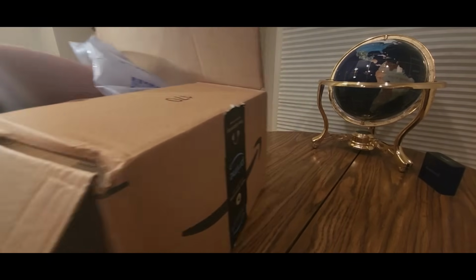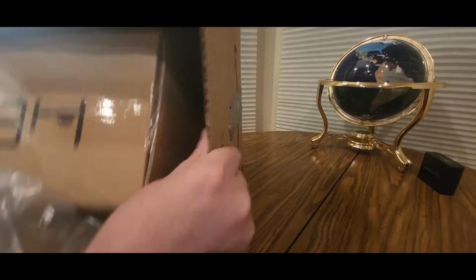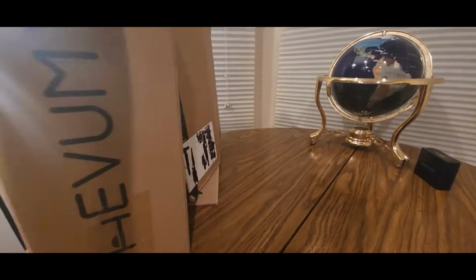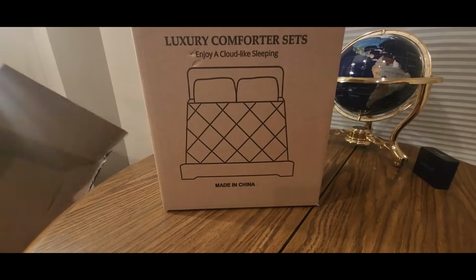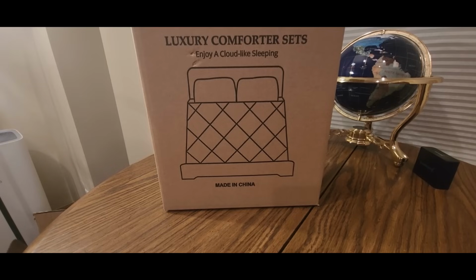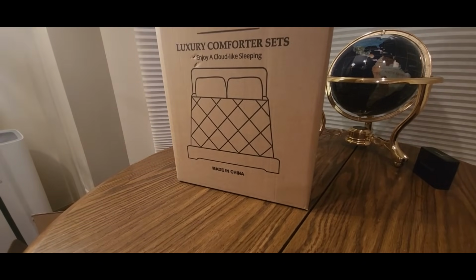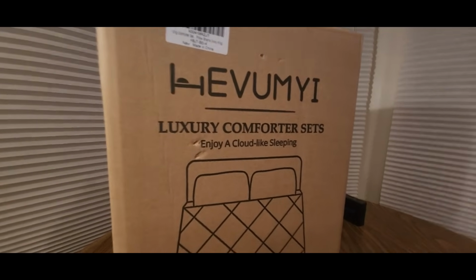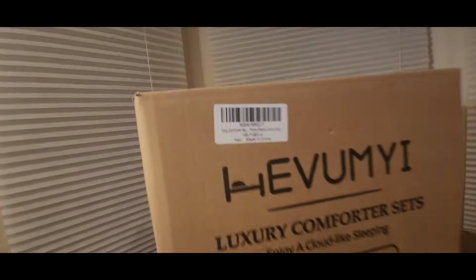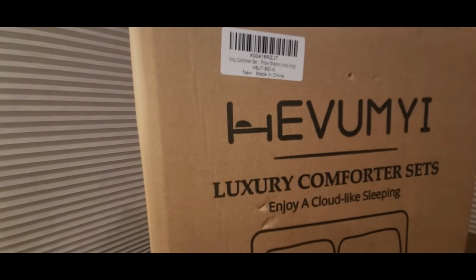Now we have here. Ooh. We got another box. Hevumyi. I have no idea. Let's see if you guys can tell what it is. Luxury comfort sets. King size. There we go. Oops.